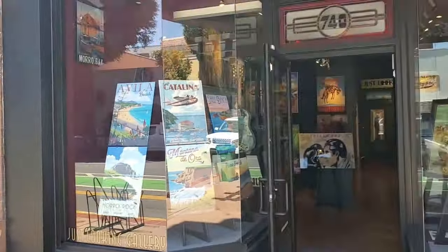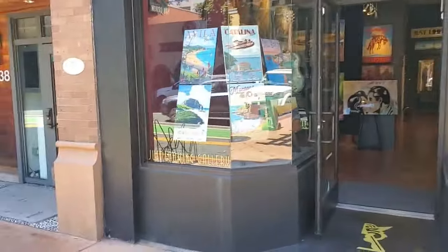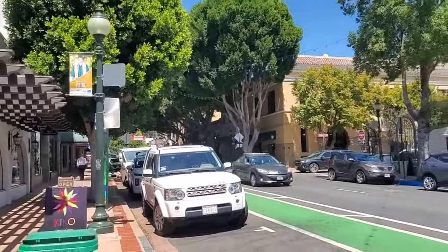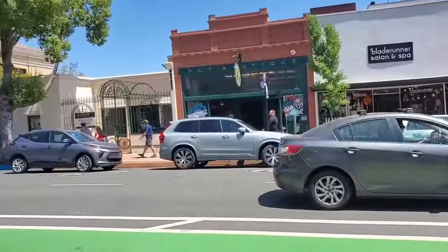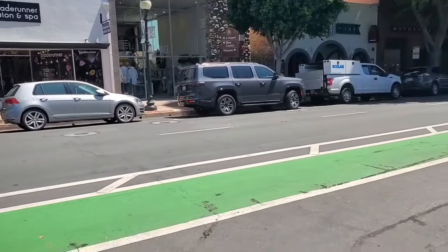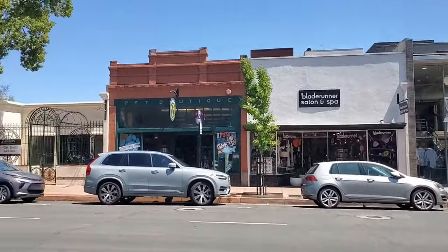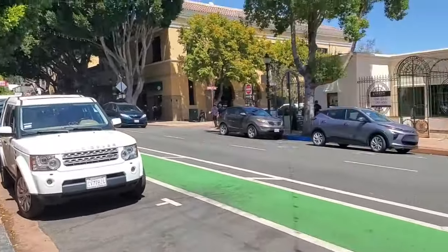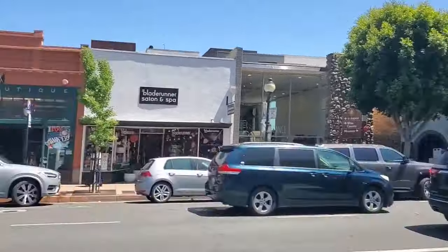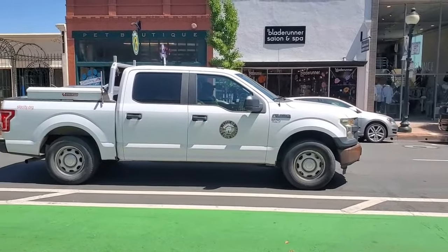And most of these buildings down here are historic. I mean, they've been here for a long time. And when you watch the old cowboy shows from the 50s and stuff, this was the kind of town you'd picture in one of those. And all these buildings would have been wooden and then they were replaced by brick, and then it grew up from there. There goes the city of San Luis Obispo, passing by.